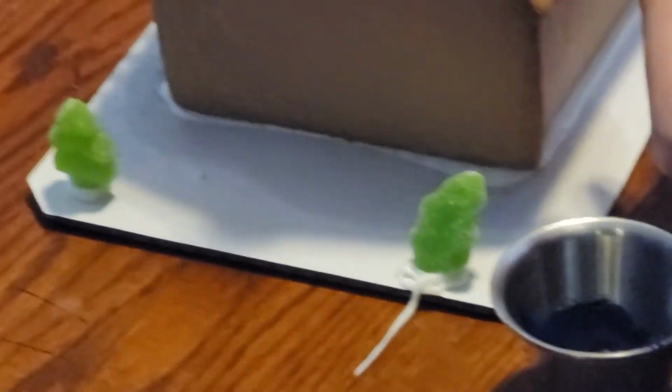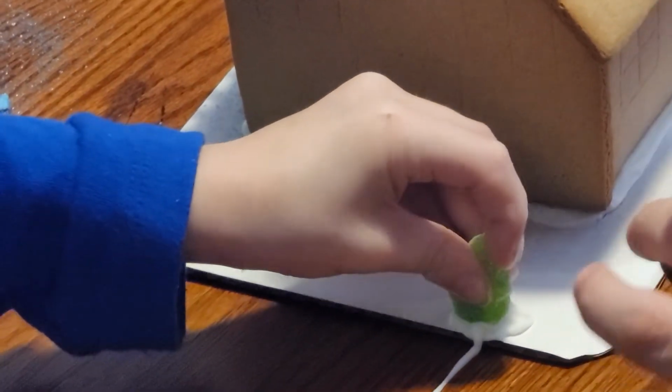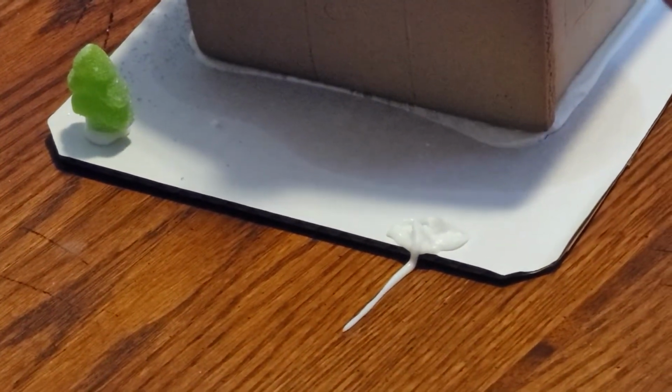Blue icing. There we go. Now, see that? Look at that. Snow falling down. You made two snow bushes. Tree bushes. Trees. Christmas trees, whatever I'm trying to say. You made stuff. Yay! Pretty much.